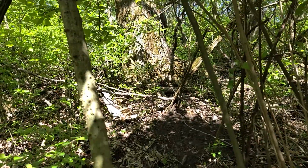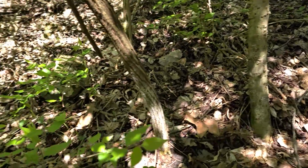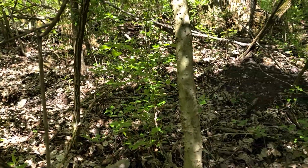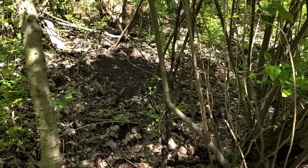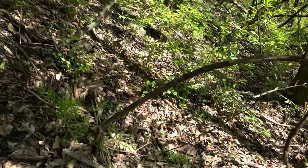Looks like there's a pretty good elm up there towards the top. We'll go take a look around it once we get the rest of these. I'm not seeing a whole lot up higher though. They're kind of halfway down towards the lower part over here where I'm at today.